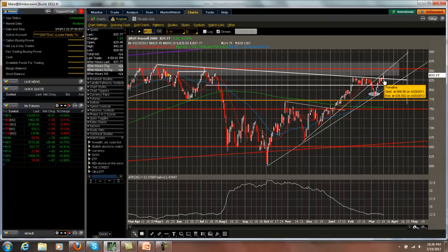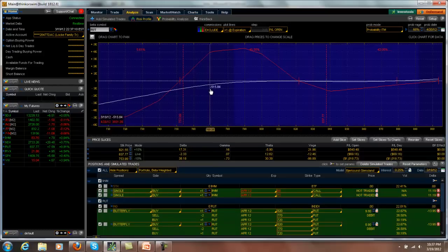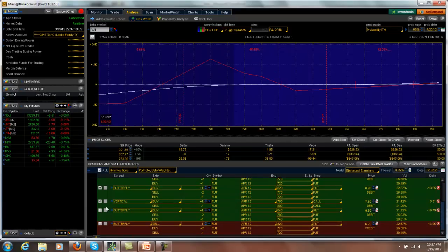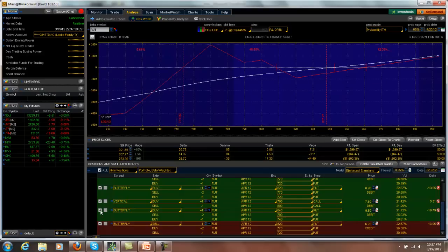So, in keeping with that theory, instead of rolling both the 770s up to 790, I just took one of the 770s up to 790, which helped straighten out our Vega position, which is what I was more concerned about than anything else anyway. So had I done nothing, we'd be sitting here. Theta would be fairly low. Vega would be positive. The position really isn't in any trouble, but it's really not going to make any money here either.